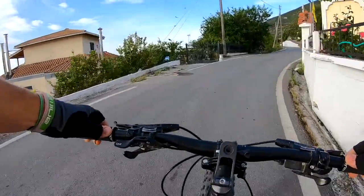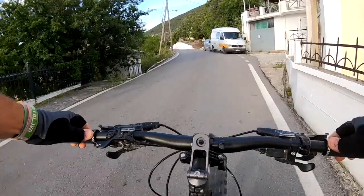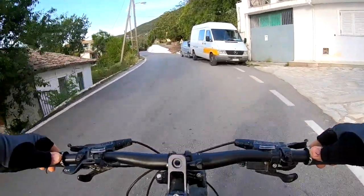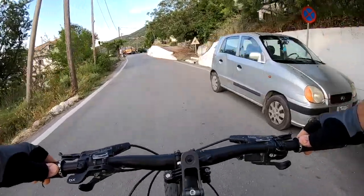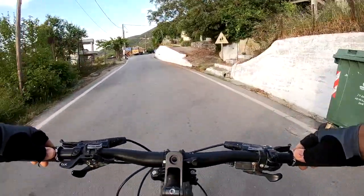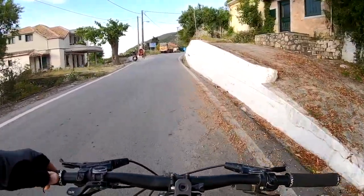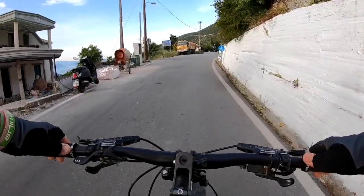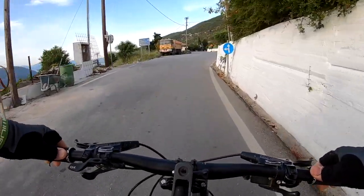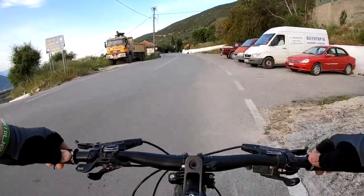And today we're going up to the 2 towers. That's right, we're going to summit the mountain. In fact, you can see just up ahead, if you look above that blue sign, that is the 2 towers where we are going. Very exciting times.